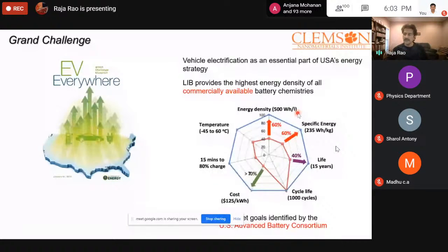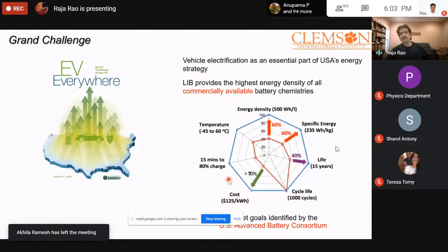And then, different areas have different temperatures. You want them to function over a wide temperature range, and you want to charge them quickly. You don't want them to take forever. Right now, it's overnight charging. So can we cut this down to a quick charge and use over an extended period? And most importantly, cost.